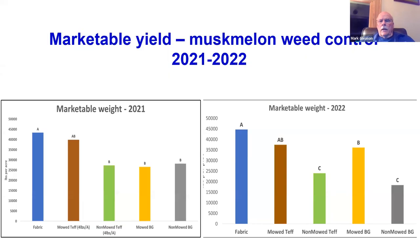So how did this come out? If we look at muskmelon weed control in those 2 years, 2021 on the left, 2022 on the right, what we see, looking at those bottom labels, is that mowing the teff made a huge difference in terms of yield. Just mowing that teff once during that crop bloom period essentially erased, or statistically at least erased, the yield drag that we were getting without mowing.